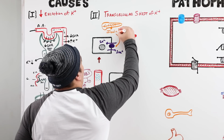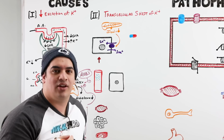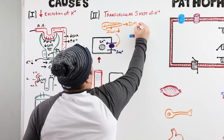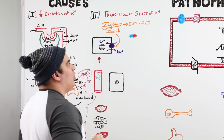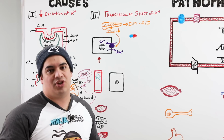So in conditions where patients have a decrease in insulin, or the receptors of insulin are very insensitive or resistant, what are those conditions? Diabetes. So in patients who have diabetes mellitus, whether it be type 1 or type 2. You'll see it a little bit more in type 1 because there's very, very little insulin. But in type 2, if the cells are very, very resistant to insulin, it's just the same.